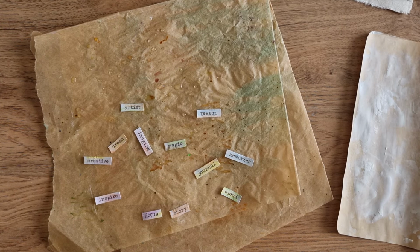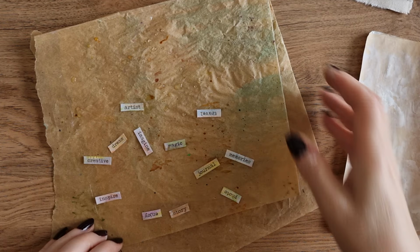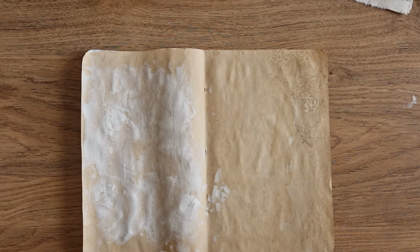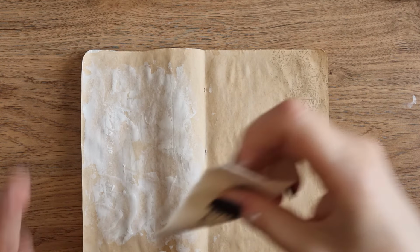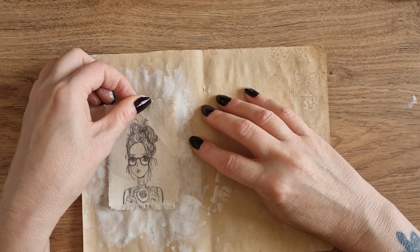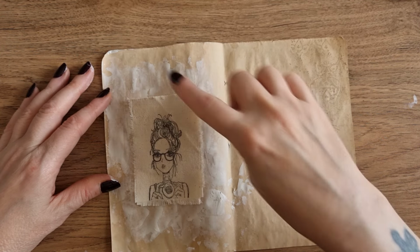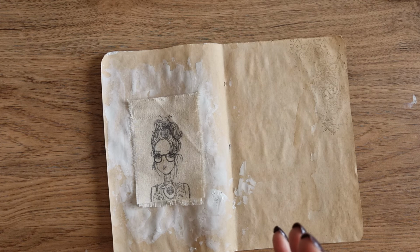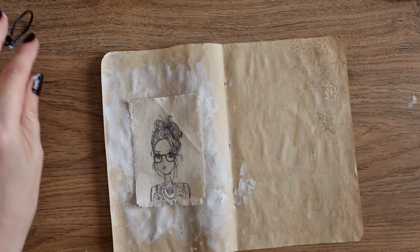Okay, so they are basically dry. Basically, I say, as I just get a whole smidge of gesso on me, and I want her in the middle. And I'm thinking of having the words all the way around her, almost like a box. So let's glue her down.